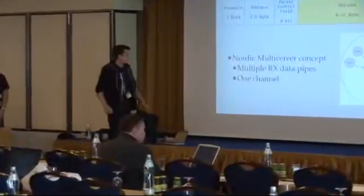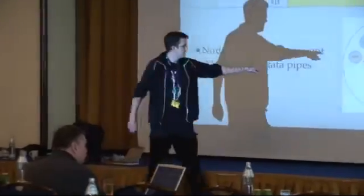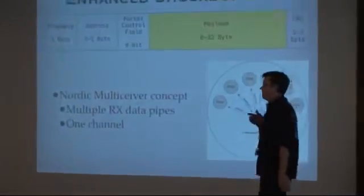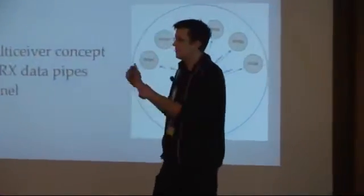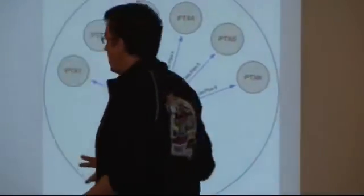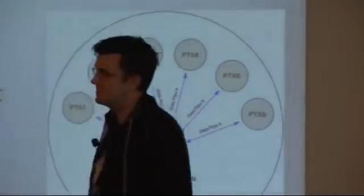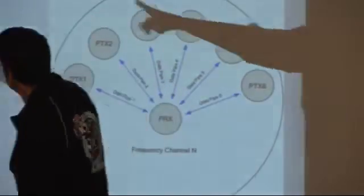Nordic announced the Nordic multi-receiver concept, which is illustrated over here. For example, Logitech have the possibility to have one receiver and many devices around the keyboard, around the computer, for example audio devices or keyboards, mouse, video beamers. And one of the nRF24 transceiver family has 6 pipes for receiving, for addresses, those addresses over there.